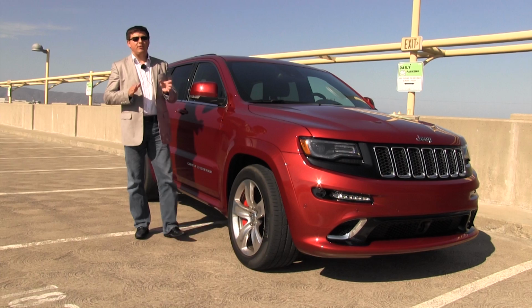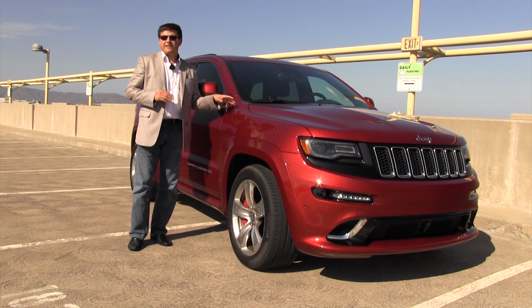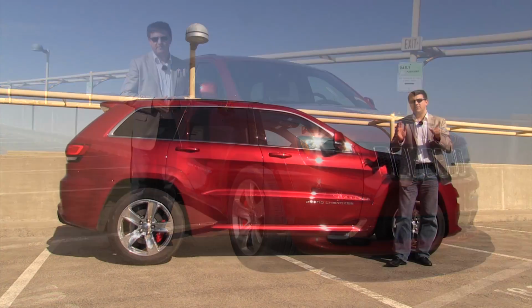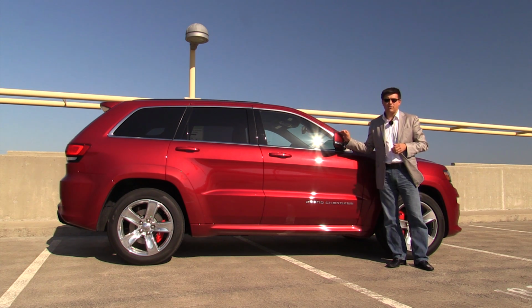And a Porsche Cayenne Turbo is $110,000, and the Turbo S, which delivers supposed 0 to 60 times very similar to this Grand Cherokee SRT, is $146,000. With those prices in mind, what I mean about competing with the likes of the BMW and the Porsche, I'm not talking about price tag competition.